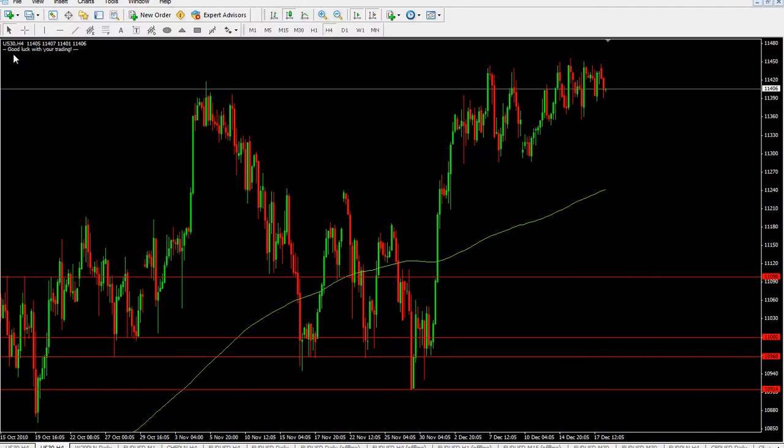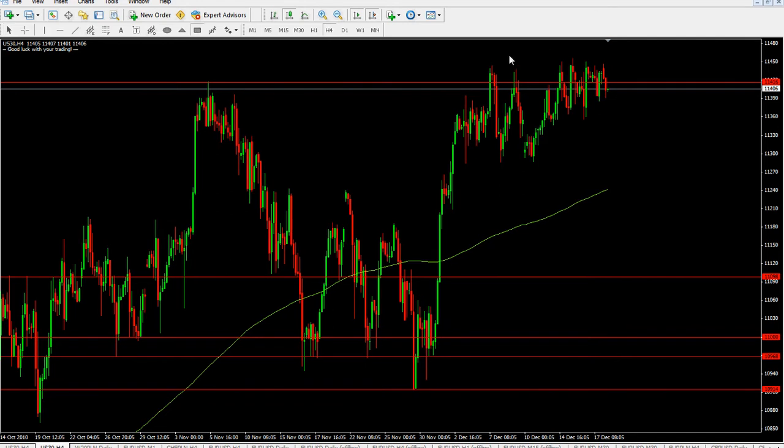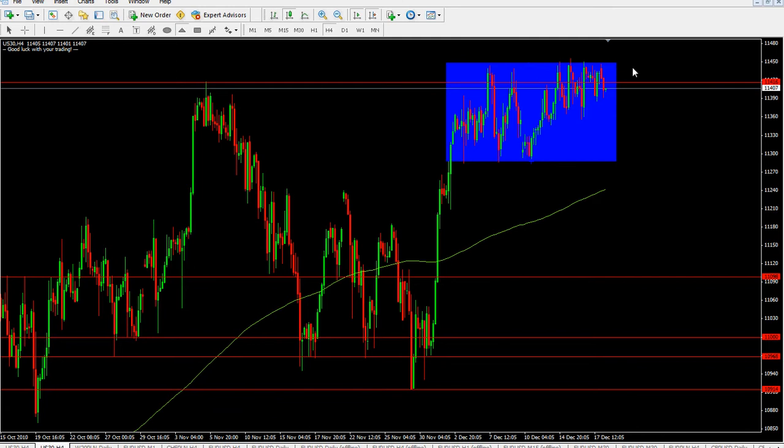Right now we are looking at the US 30 index 4-hour chart, and it looks like the comfortable zone is right about the last support resistance of this index. So I can see here kind of a rectangle narrowing down to the point where we can also see a triangle right here. So we are seeing those stairs here. So it is quite possible that we are in a bullish market.